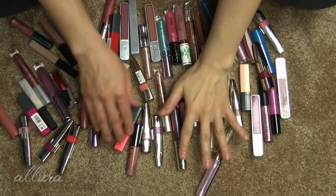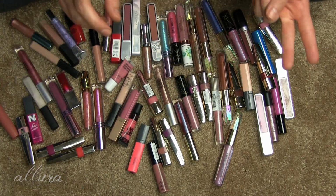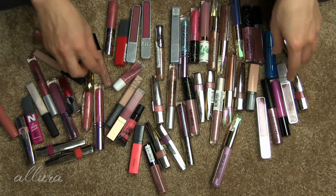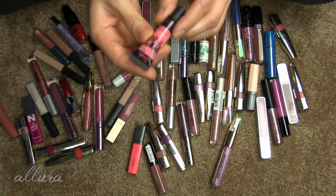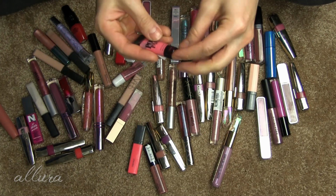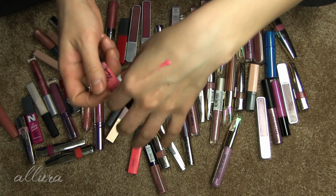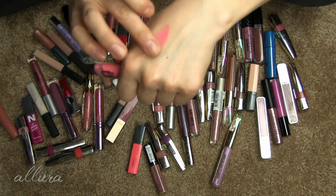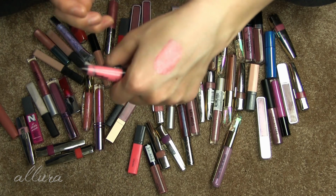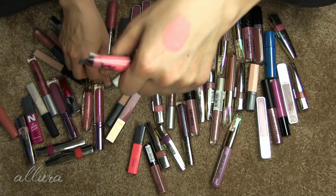So the first step that I always do is to see if there's anything immediately that comes to the eye that I know I want to keep or that I know I do not want to keep. So let's see, right away I can tell you that this Pout Paint from Sleek, it's not really a lip gloss, but once again, it doesn't really fit into a good category. These used to be popular several years ago on YouTube, like the OCC lip tars, but really this is not a type of lip product that I enjoy using. Even though the color is beautiful, it's just not something that I am practically going to use.